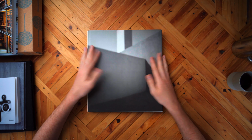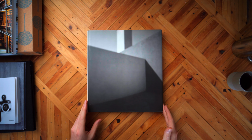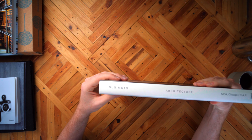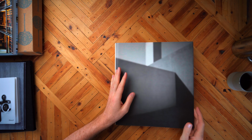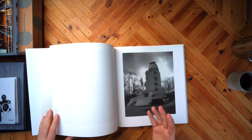So when I first got into photography, one of the things that I really enjoyed looking at was photography books. Books like this. This is my absolute favourite. This is a book called Architecture, and it's by a photographer called Hiroshi Sugimoto. Now, this is a very special book to me because I really like architectural photography.